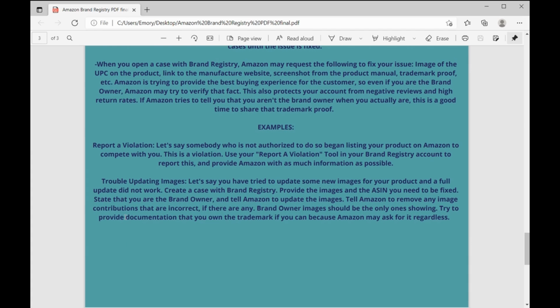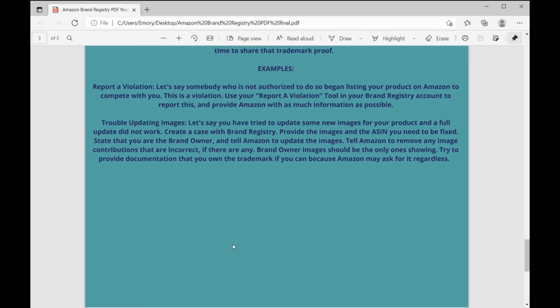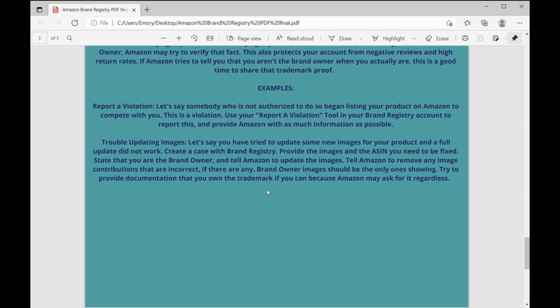Next, let's talk about a potential issue that you might be having when you are updating the catalog. Let's say you're trying to update images and you're having trouble, and you tried to do a full update and it didn't work. Now you want to create a case directly with Brand Registry. You should provide the images that you want updated and the ASIN that you need fixed. State that you're the brand owner. Tell Amazon to update the image. If necessary, you may also need to tell Amazon to remove any image contributions that are incorrect. There may or may not be, but if there are, you need to tell Amazon that. Brand owner images should be the only ones that are showing, and try to provide documentation that you own the trademark if you can, because Amazon may end up asking for it anyway.